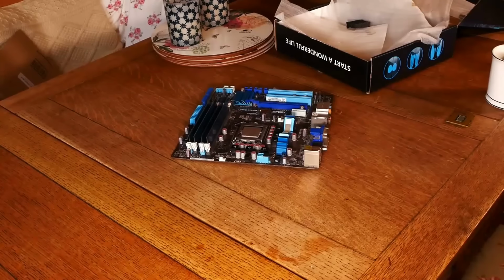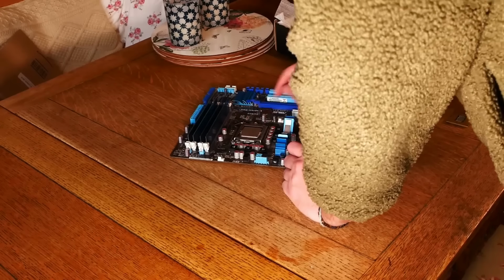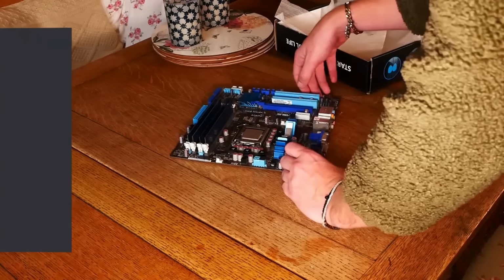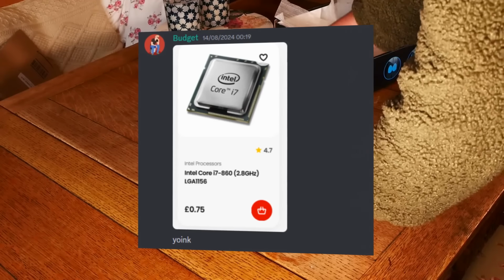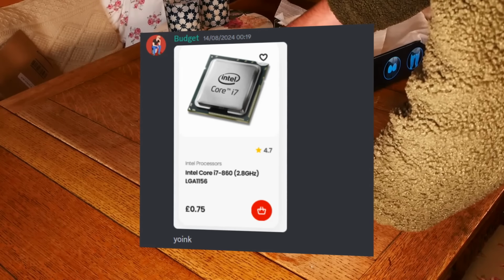Now, today's video was originally sparked by the sheer value of these Core i7 chips, as I snagged one for just 75p, and originally this was going to be a video on the cheapest way to get into the world of Core i7s, because they cost nothing.